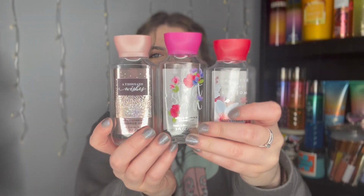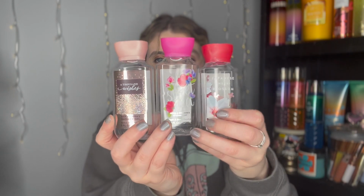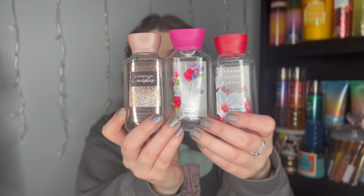I did a great job on my mini shower gels. I finished up 3 mini shower gels this month. We finished up 1,000 Wishes, and I say we, but I mean myself. I finished up 1,000 Wishes, Sweet Pea, and Japanese Cherry Blossom. These are all very signature scents from Bath & Body Works. I would get all 3 of these again. They were super great in the shower gel.